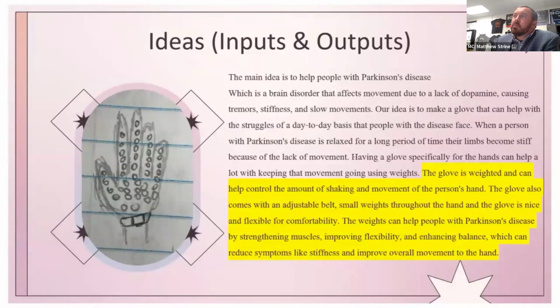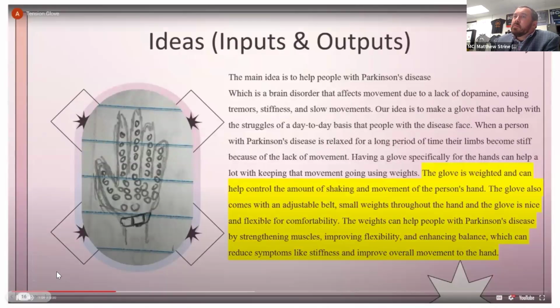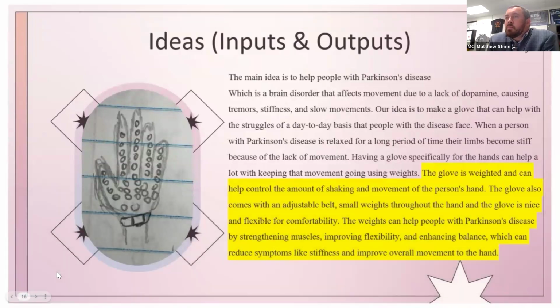Our idea is to make a glove that can help with the day-to-day struggles that people face with the disease. When a person with Parkinson's disease is relaxed for a long period of time, their limbs become stiff because of lack of movement. Having a glove specifically for the hand can help a lot with keeping the movement going using weights. The glove is weighted and can help control the amount of shaking and movement of a person's hand. The glove also comes with an adjustable belt, small weights throughout the hand, and it is nice and flexible for comfort. The weight can help people with Parkinson's disease by strengthening muscles, improving flexibility, and enhancing movement, reducing symptoms like stiffness and improving overall movement.